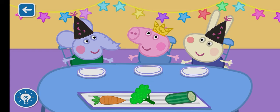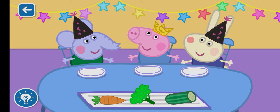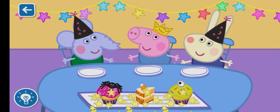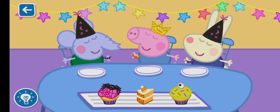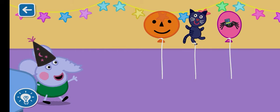Vegetables. Make sure everybody gets one. Well done! Balloons. Make sure everybody gets one.